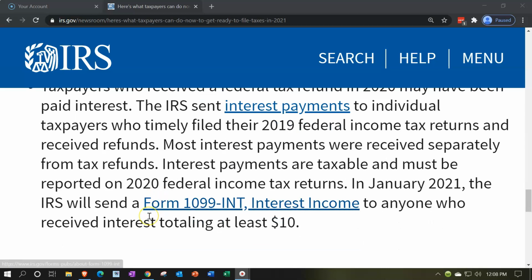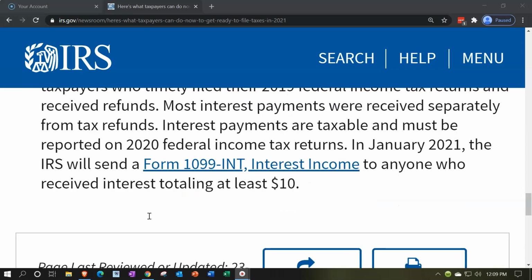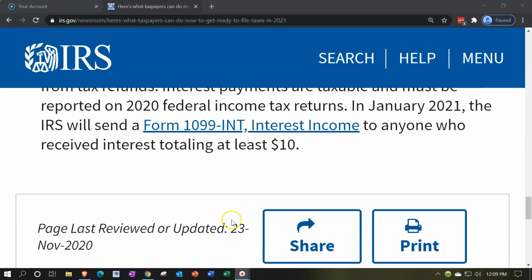Most interest payments were received separately from tax refunds. Interest payments are taxable and must be reported on 2020 federal income tax returns. In January 2021, the IRS will send a Form 1099-INT, interest income. So you're going to get a 1099 from the IRS saying, hey, you got this interest income from us, and you've got to include it in interest income, just like if you got a 1099-INT from the bank. You'll get one if you received interest totaling at least $10. So anything over that $10, you're going to get one from the IRS.